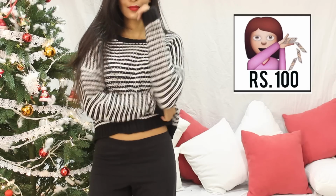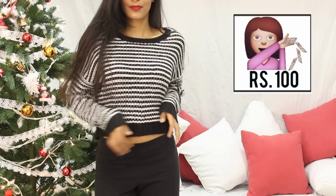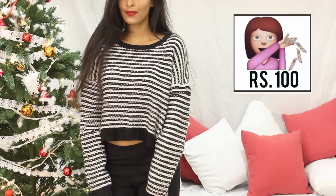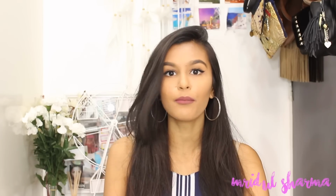Actually, I was wrong. I got 4 sweaters. The fourth one is this black and white knitty sweater which is actually from Forever 21. And yeah, this is what it looks like. It's kind of basic, but you can totally dress it up with maybe a red lipstick and I think the outfit would look great. I got two casual tops which I think would be great for me to wear to college or on an everyday basis.